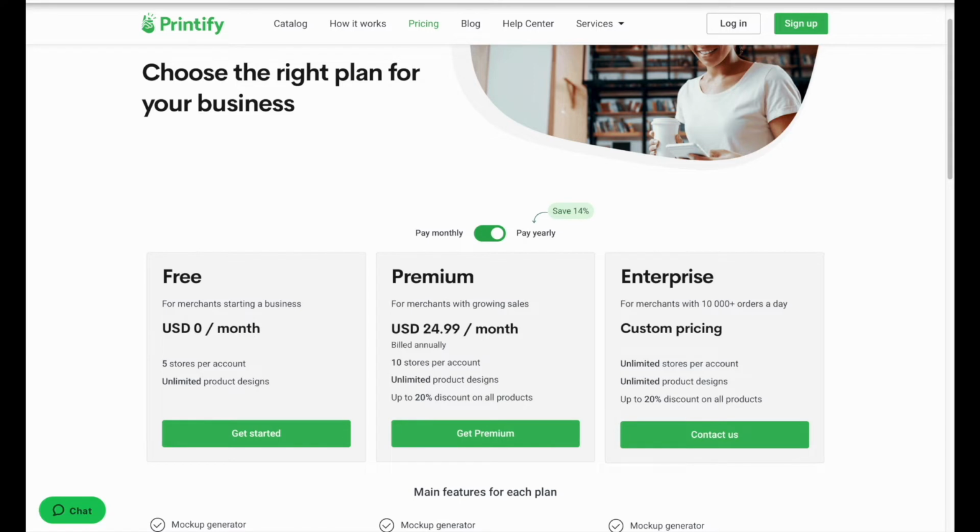To compare it slightly to Gelato, an 8x10 premium canvas print starts at $11.30 Canadian, and a large men's t-shirt starts at $10 Canadian, whereas on Gelato it was $10.90 for the print and $9.70 for the shirt. So Printify is like 30 cents cheaper, or 30 cents more expensive, but that's hardly anything there.